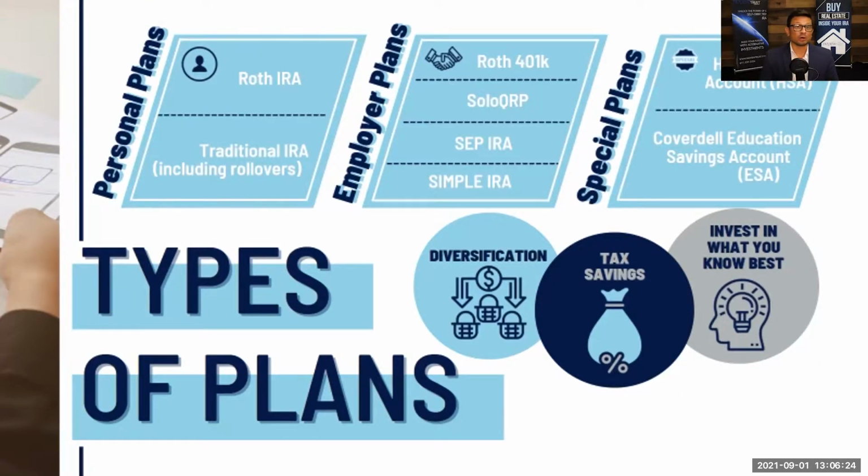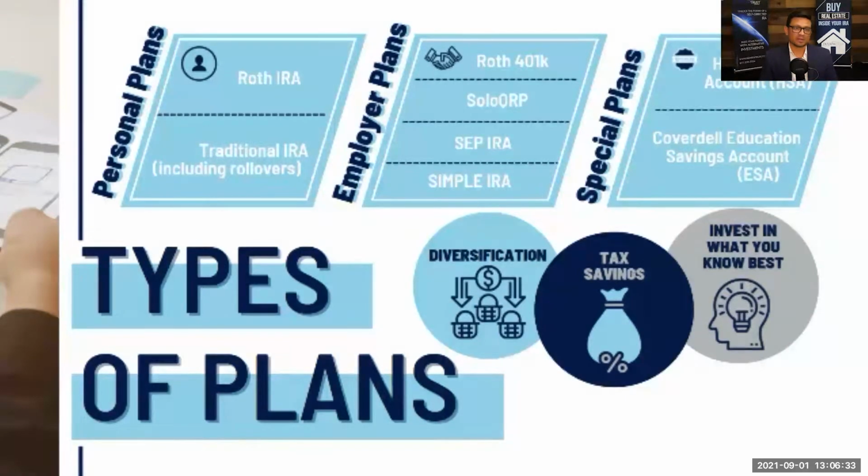But you can also own real estate inside of a health savings account, a Coverdell education savings account. We have 7 different accounts here just at NuView Trust Company that our clients use to buy and hold real estate. And the reason they do that is because they're looking for true diversification. They don't want to have all their eggs in one basket. They don't want to own just a bunch of stocks or mutual funds. But ultimately, they're also trying to eliminate taxes off of their investments.